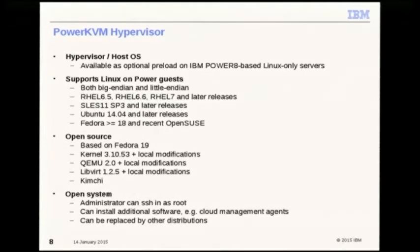RHEL, SLES, Ubuntu, Fedora. This hypervisor is all completely open source, based on Fedora 19. There's a 3.10.53 kernel, qemu 2.0, libvirt 1.25. The local modifications are basically just fixing bugs, adding features, but that's all available, it's all out there, you can get the source. And finally, Kimchi, which is a fairly recent thing. It's an open source project to develop a web-based GUI for managing small numbers of virtual machines on a single system.